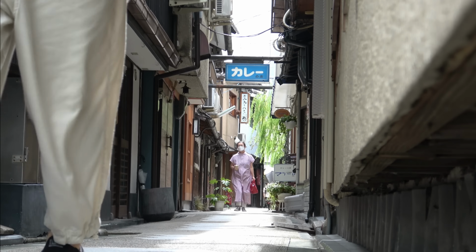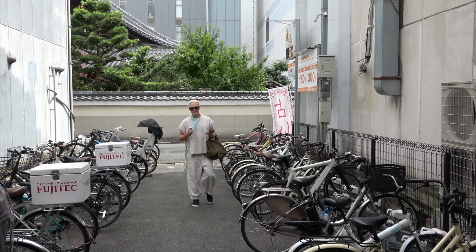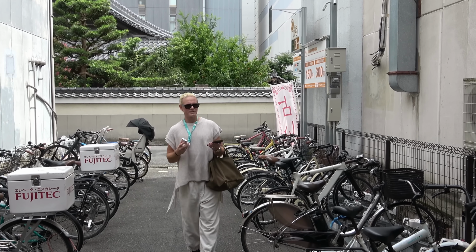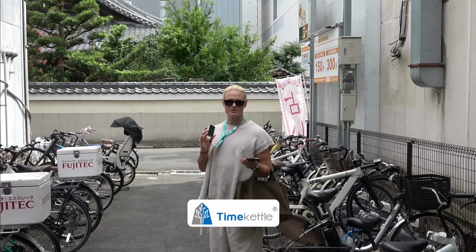When you're out walking around in a foreign city, you never know exactly what you can encounter. Here in Japan, I did experience that a lot of people actually do speak English, but sometimes if you're ordering something a little bit more specific, let's say you want your coffee without milk, this is where this device comes in super handy.